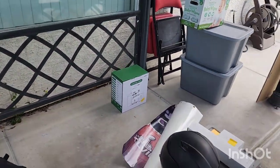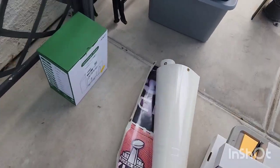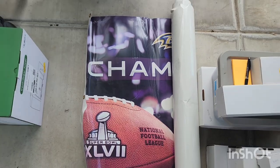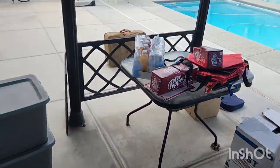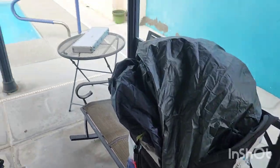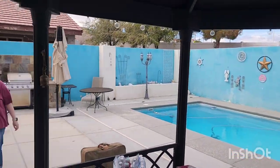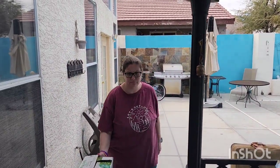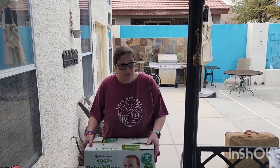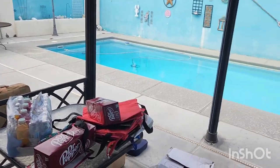It's getting windy. Anyone need a huge Ravens poster? It's that big, and it's like 12 or 15 foot wide. So, almost done. See you guys in a little bit. Tired. We're going to do one more load after this. We're going to straighten up the garage, too. Okay. So let's go. Alright, God bless.